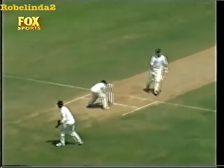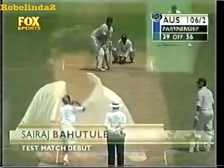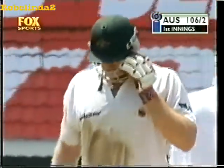And there is the miss from Samir Dighe now. Down the ground, and what a good shot. First ball from the leg spinner. He's down the ground, and he's hit him through extra cover for 4. Welcome to Test cricket.